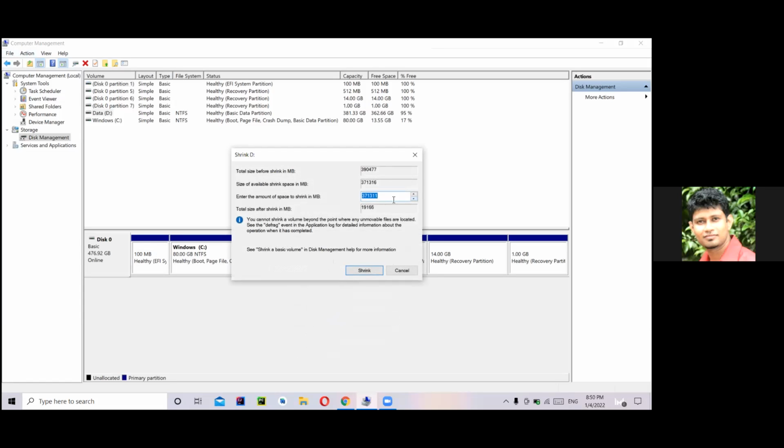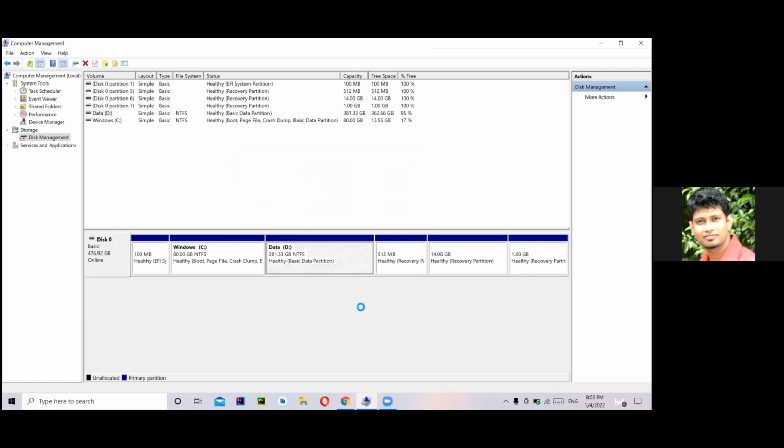So let's put 100,000 there. Oh, 1024,000. That means 100 GB. 1024, right? Not 124. 1024,000. Sorry, 100 GB. Shrink it. When you shrink, it will create a new partition. This is an unallocated new partition.